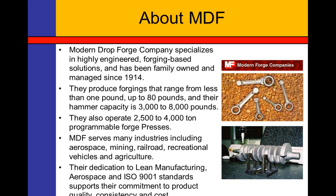A little bit about Modern Drop Forge. The company has been around since 1914, and they produce all sizes of forgings, and they have presses from 2,500 up to 4,000 tons. They have served many industries, including aerospace, mining, railroad, etc. And they have dedication to lean and ISO standards. And they continue to improve quality, improve consistency, and reduce their costs.